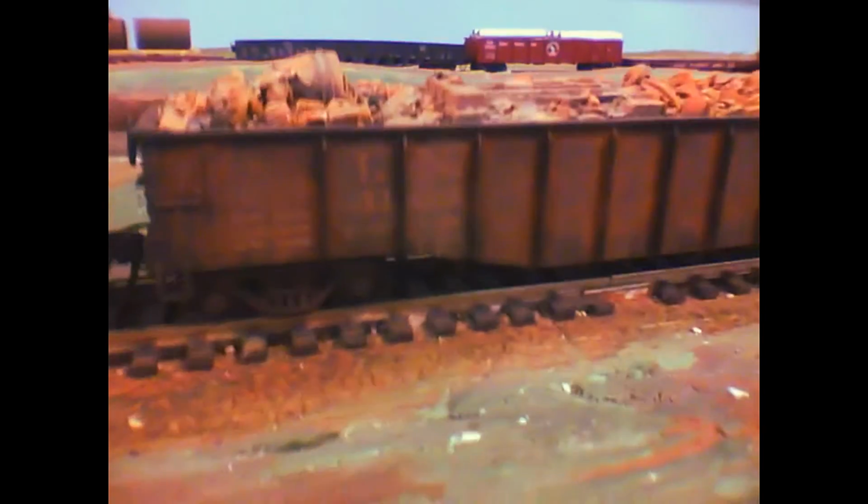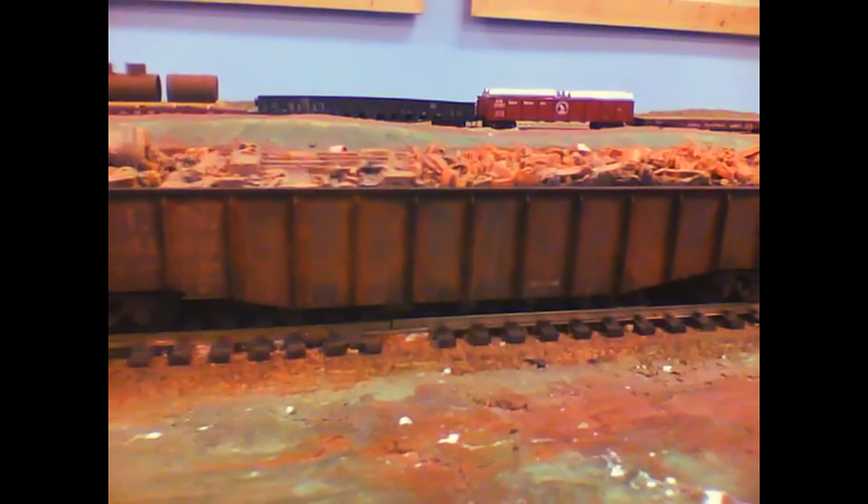And then more Idaho Northern rolling stock. I actually weathered this car as well. It looked just like that as far as the flat black color. But yeah, I weathered this one. You might be able to tell there are watermarks dripping down the side of that.